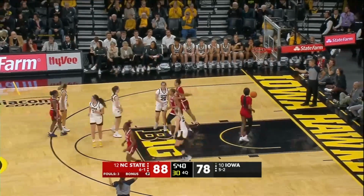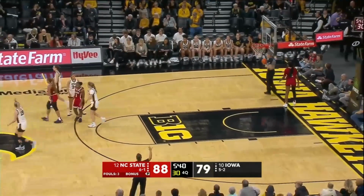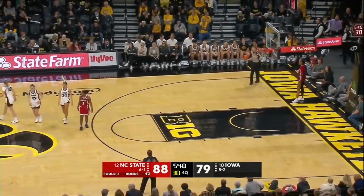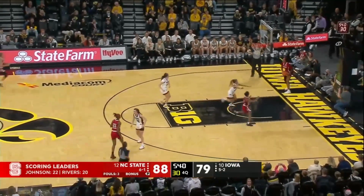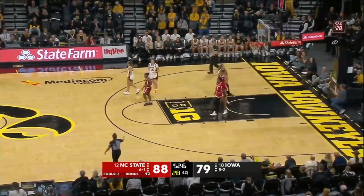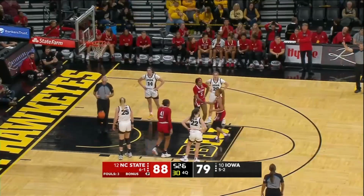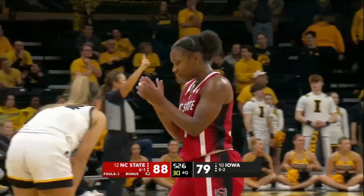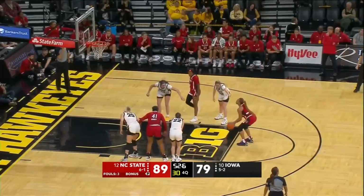Diamond Johnson with 22, Sanaya Rivers with a career-high 20, shooting 55% for the game, and almost 70% again since the end of the first quarter. Very impressive for the Pack. Sanaya Rivers has been special today, and the leadership of Diamond Johnson has been terrific. And she's a quiet leader. She's not real vocal. She leads by example, but she has been more vocal here tonight.